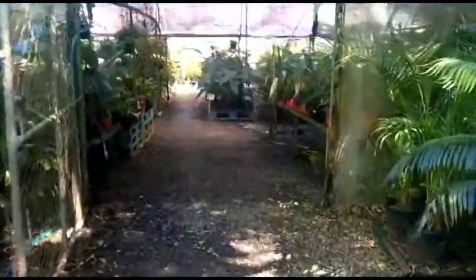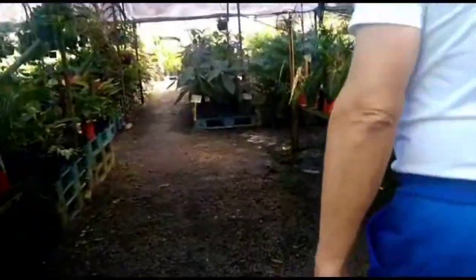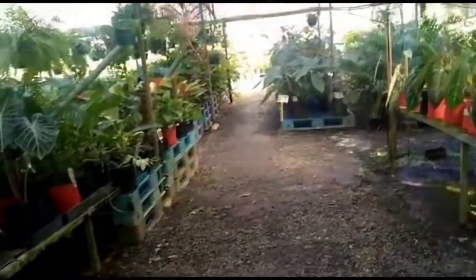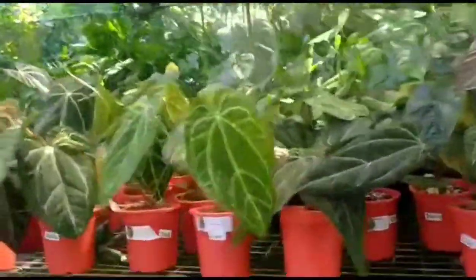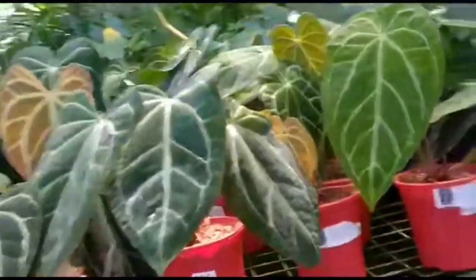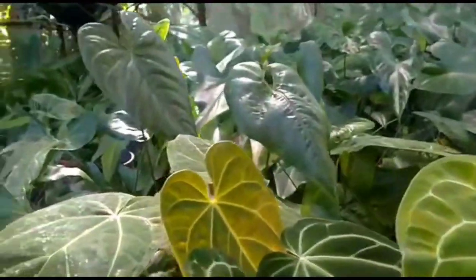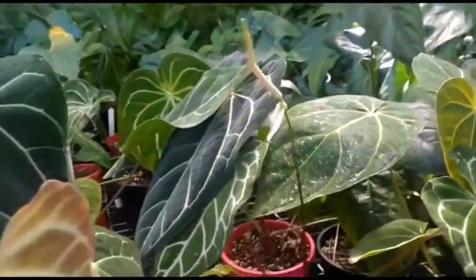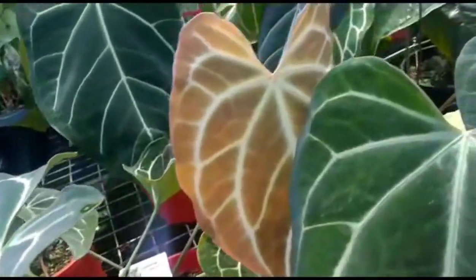Have a look in here. Yeah, this one. You're going to buy that? That's everywhere in the Philippines. Oh, okay. It's just like grass. Look, this is cute. That's the flower of it. Anthurium. Yeah, it is the same as the other one.